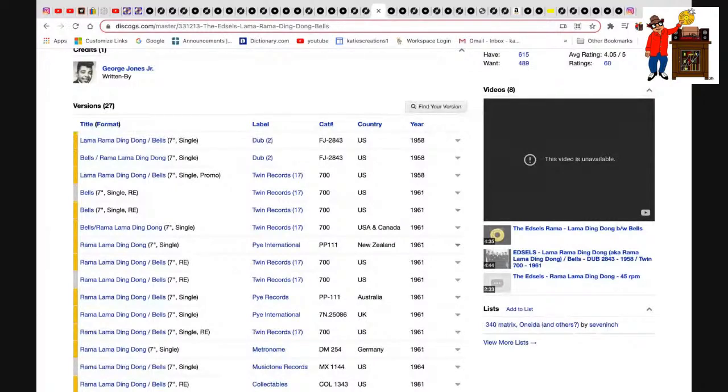Collectors that really want this record and are really interested in getting the true original want the one with the misspelling. So it actually increases its value in this case because people are searching for it and it's pretty hard to get the original. Now, what's also interesting is you'll see here that the reissue came out on Twin. Now, Twin Records reissued this, and you'll see here there's a promo listed, a 7-inch single promo, reissued this when the record actually finally got discovered and became really popular. So Twin then reissued it.